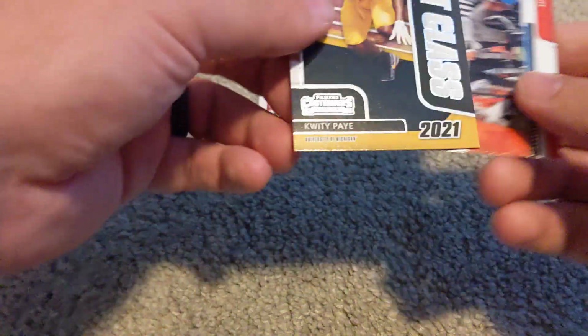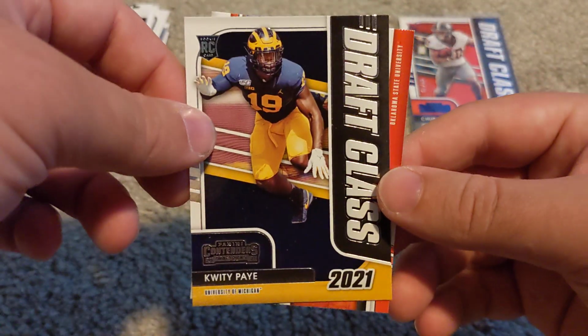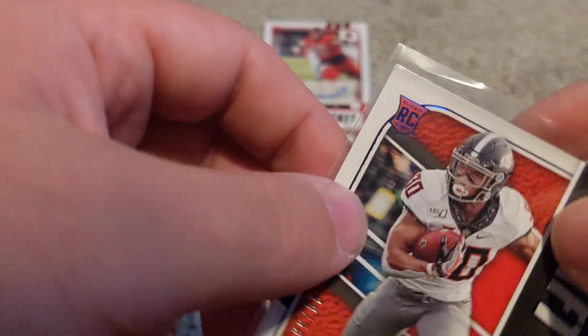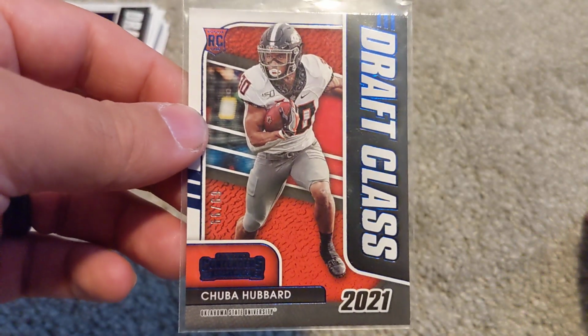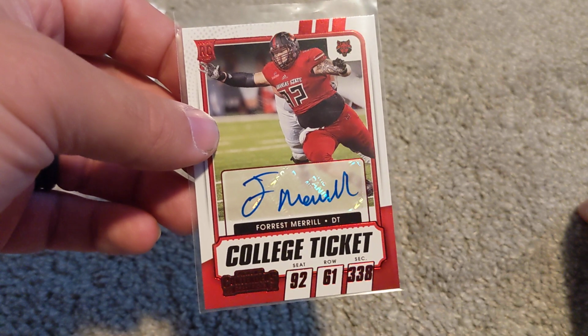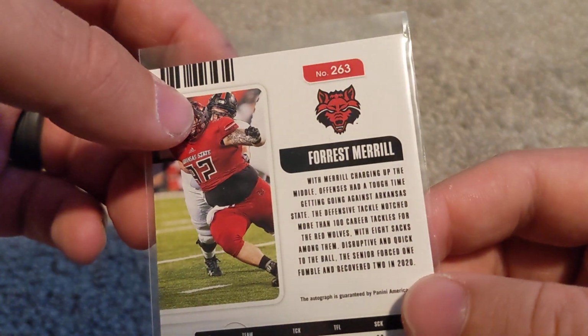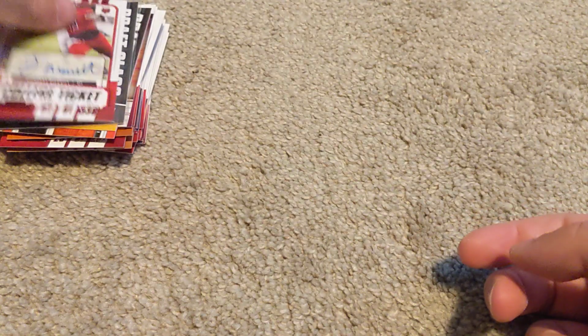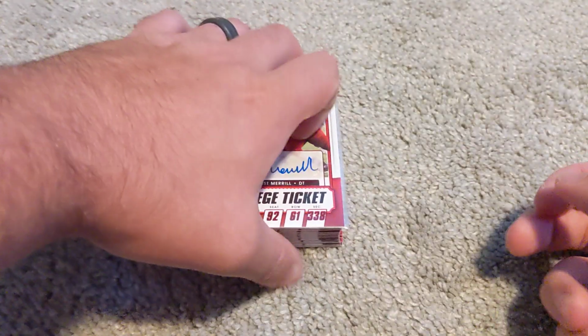So, basically, we got this Quinn Pay rookie draft class. We got the numbered out of 69 draft class of Chuba Hubbard, and then we got the college ticket Forrest Merrill auto. I'm trying to see where he played. Arkansas State. All right, and that will do it for this box of Panini Contenders Draft.